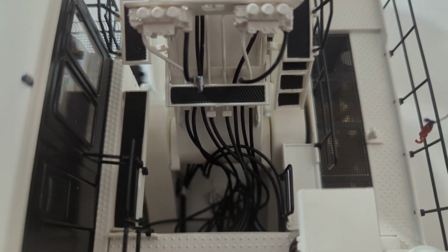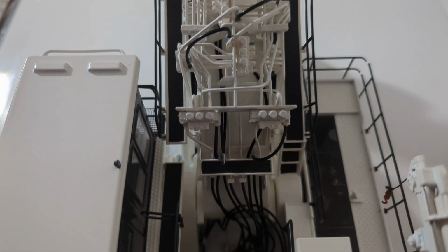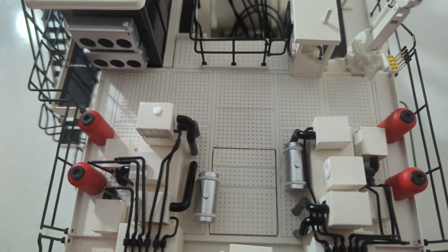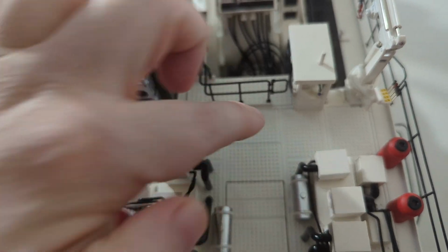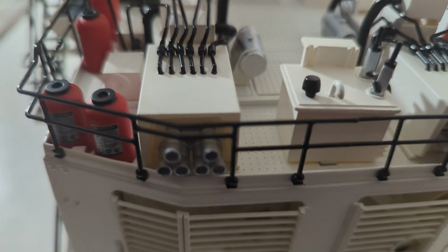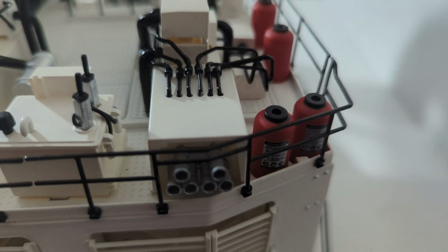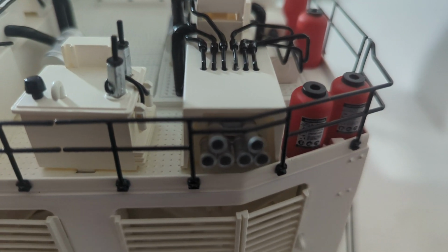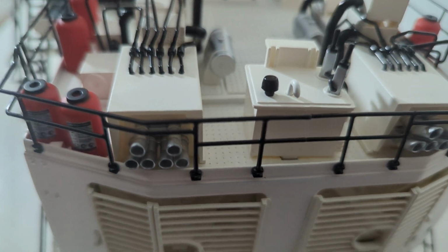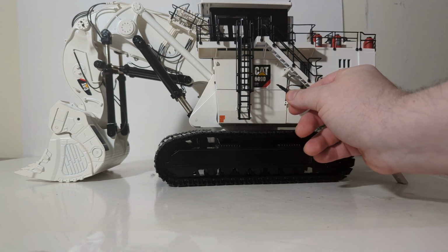Here is the immense amount of hydraulic line details going all the way up the boom. The connection points are highlighted in silver, and you can see the walkway has anti-slip texturing pattern all throughout, which again is extremely impressive. Finally, at least for the back end, you can see the large exhaust stacks that exit at the rear of the motors. And again, those are highlighted in some silver paint, and they actually do have holes in them that are painted in black.